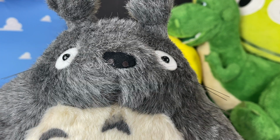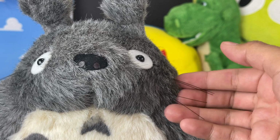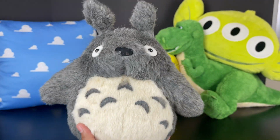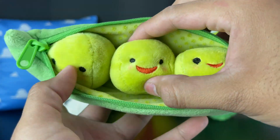If you look carefully, there's actually real whiskers here. They're kind of plasticky, but that's a nice touch that it actually has real whiskers. So that's really nice, and it's a really fun plush. I think it's awesome. The next plush we have are the Peas in the Pod, which are really awesome.